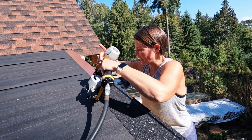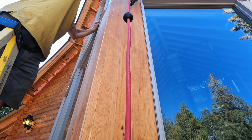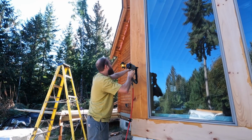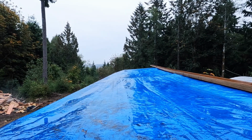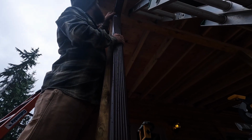We've been taking advantage of an unseasonably dry fall and focusing our efforts on the outside of the house. But all good things must come to an end, because the rain is coming. And we know that Mother Nature waits for no one, so the race is on to protect our house from the elements. It's official. We are in a race against the weather now.